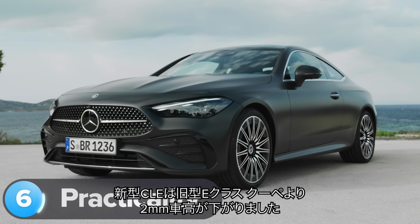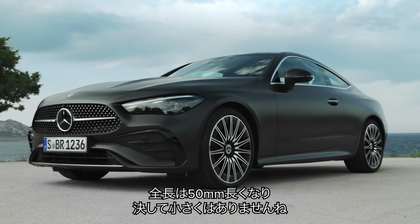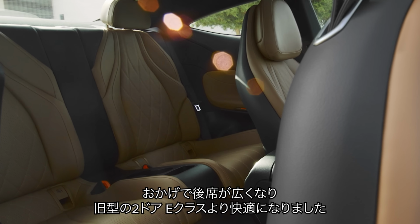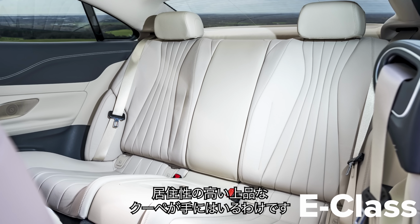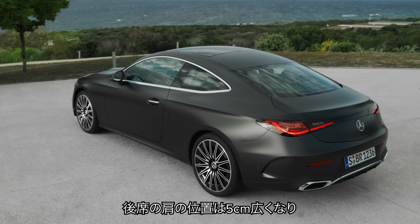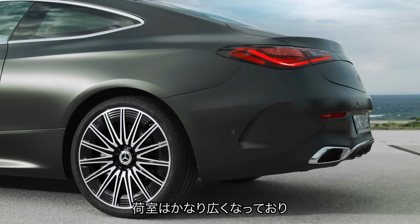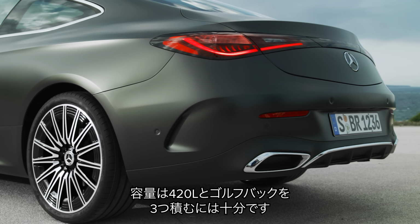The new Mercedes CLE is 2mm lower than the old E-Class coupe, but it's also 15mm longer, and that car wasn't exactly small. Most of this extra space has been used to make the back seats even more comfortable than in the old two-door E-Class, and that was one of the roomiest posh coupes you could buy. The new CLE also comes with over 5cm of extra shoulder room in the back and almost 4cm more elbow room than the old E-Class coupe. Boot space is pretty much on a par with the old E-Class coupe though. You get 420 litres of load space, which is enough for 3 sets of golf clubs.